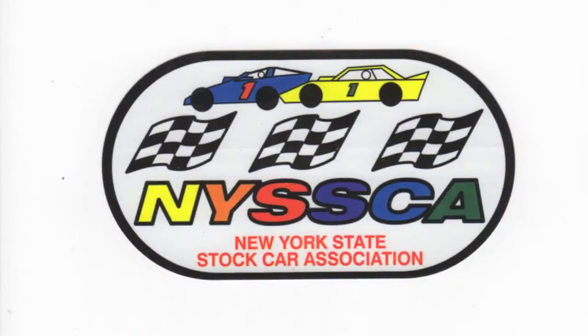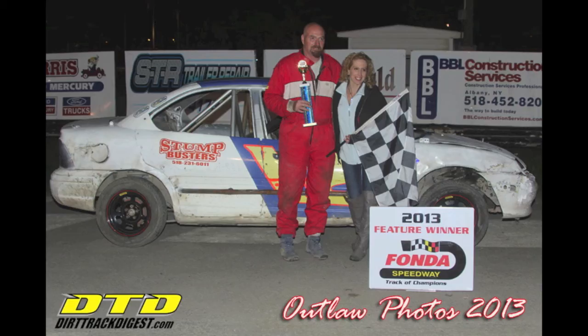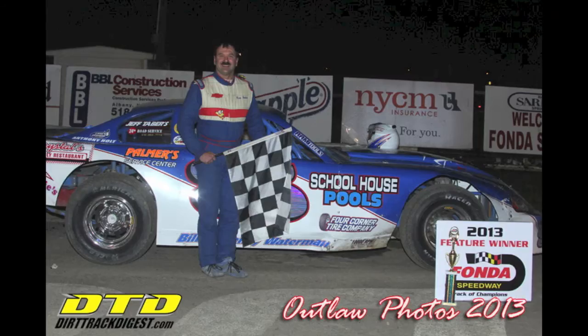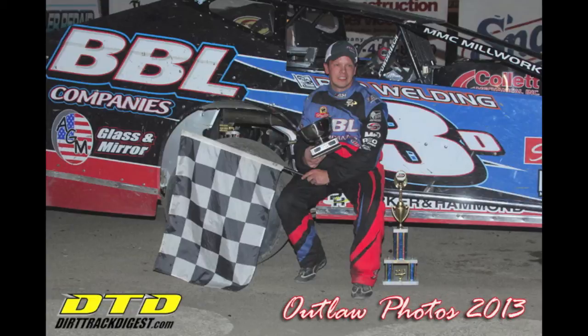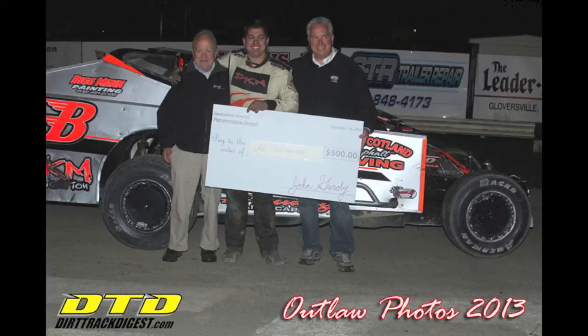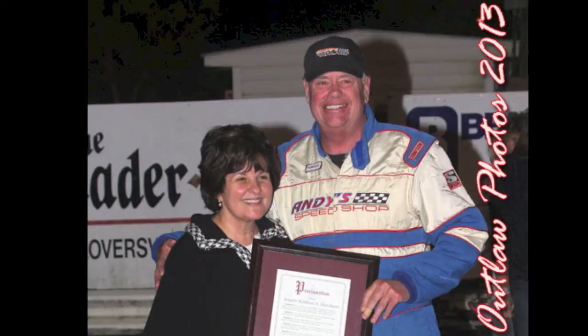The weekly winners at the Fonda Speedway, presented by the New York State Stock Car Association, are Pete Villa, Kenny Hollenbeck, Barney Waldron, Reuben Kennedy Jr., Kenny Gates, Matt DiLorenzo, Danny Farron, and Mark Mortensen. Also here is NISCA Hall of Famer John Grady presenting Dave Constantino with the Sandra Grady Memorial Perseverance Award. All of us here at Inside Northeast Racing would like to congratulate Dave Lape on a stellar 50-year career. Dave shown here with Senator Kathy Corey Marchione receiving his special proclamation this past Saturday night.